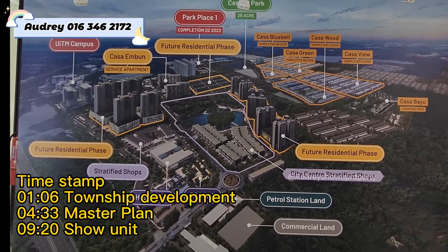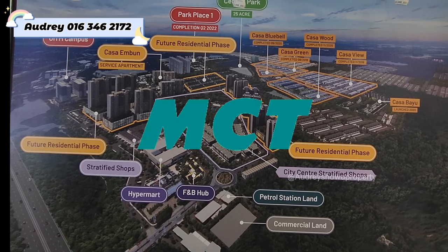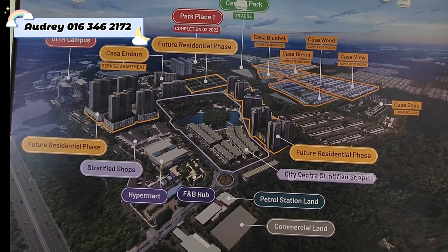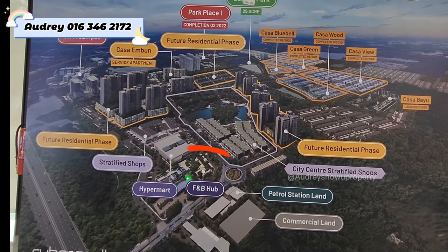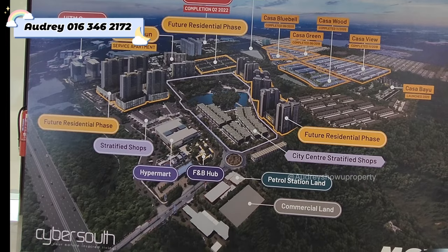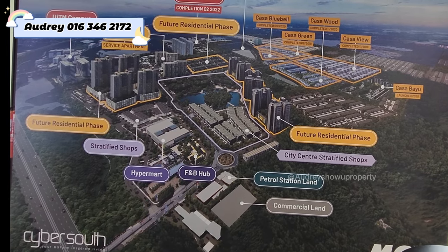So now I will talk further about the township development. For your information, this whole Cybersouth is actually under MCT. MCT is actually under a Philippine company called Ayala, as their subsidiary. So currently we are at this gallery. In future this gallery will convert into a commercial hub, which will come with F&B, hypermarket and so on. And right opposite our gallery, we have two petrol stations, and this is also the next future commercial land.